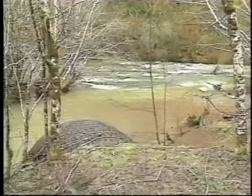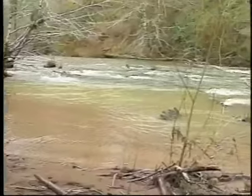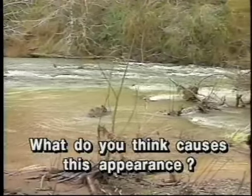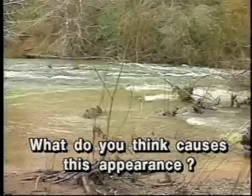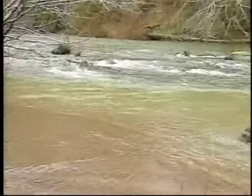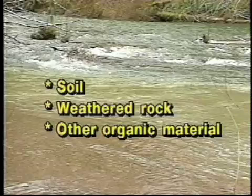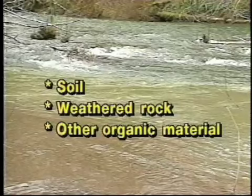Often, when we see a river or large stream, the water appears muddy. What do you think causes this appearance? The water appears muddy because it contains soil, weathered rock, and other organic material.